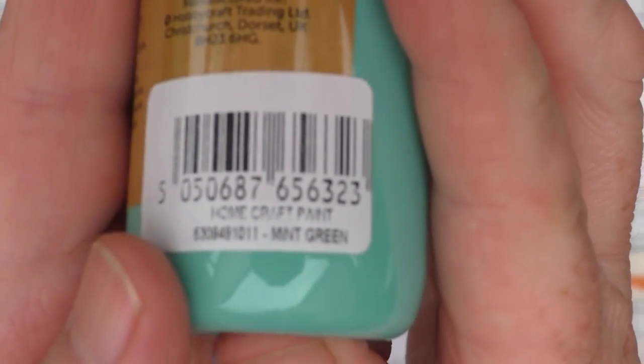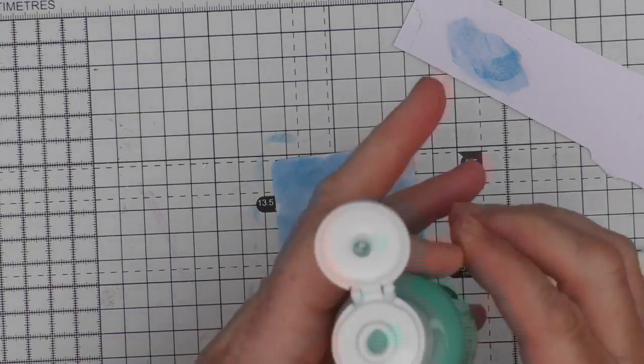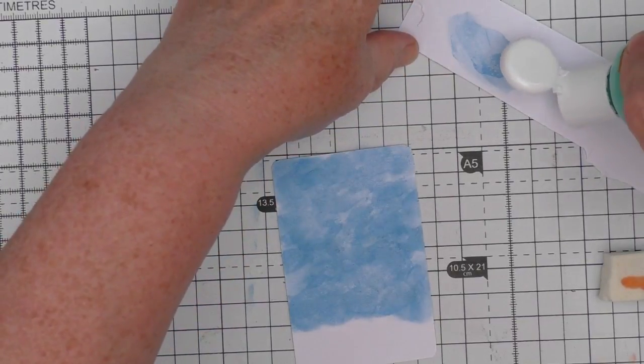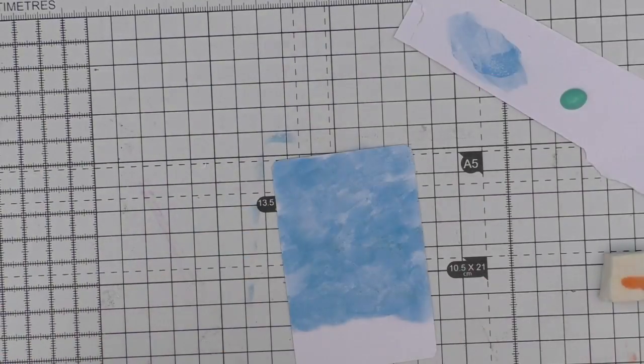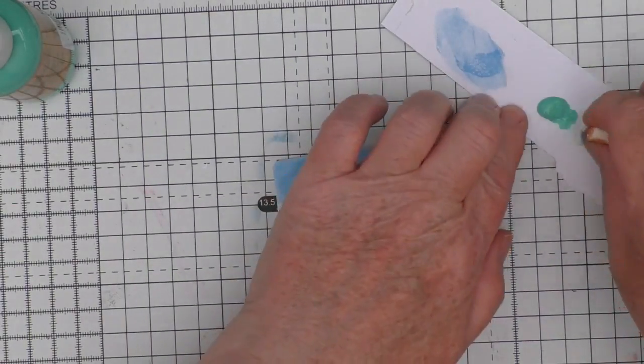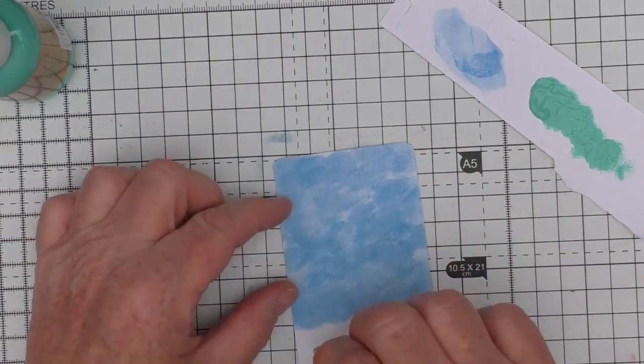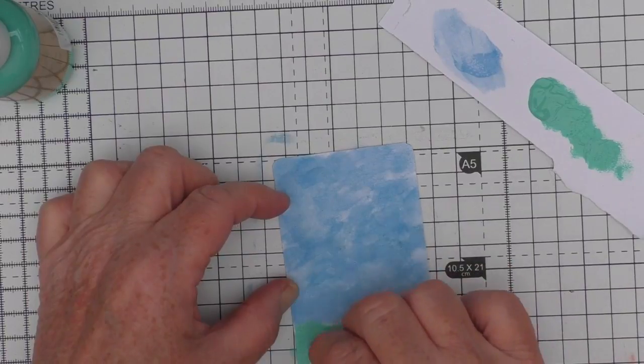So now I'm using this mint green craft paint, and all I'm going to do here is to create grass at the bottom of the card. And I'm just doing it in a very simple way, not trying to make this look realistic, it's just a representation.